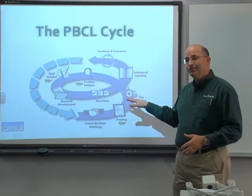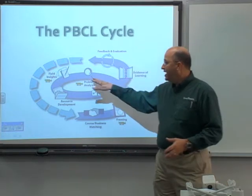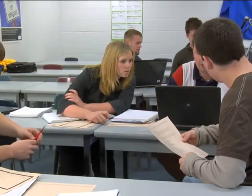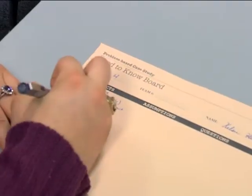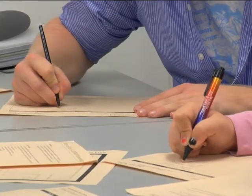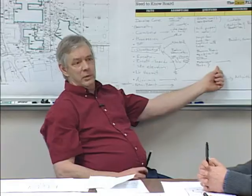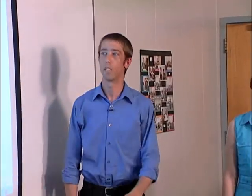Analyze the situation, see what the big deal is, and start looking at the field insights and see how you can develop a plan. By following the PBCL cycle, students have a chance to develop and apply their knowledge and skills, from defining the problem, through overlapping stages of research, testing, and analysis, and finally to presentation of their proposed solution.